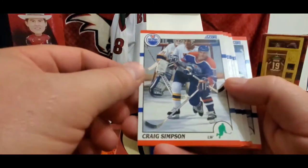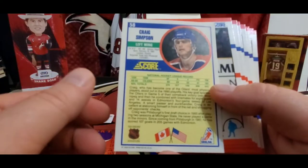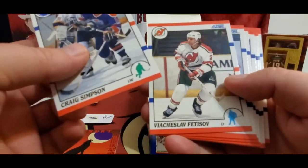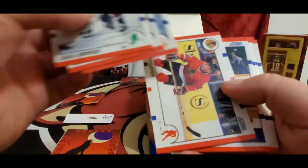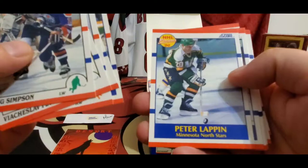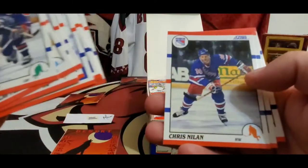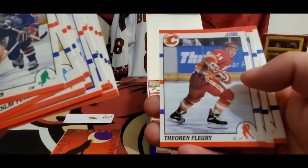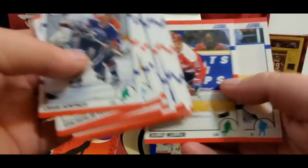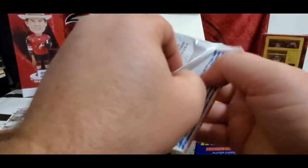We got Craig Simpson, and these are the red, white, and blue, kind of famous for Score. I'm sure you guys have seen them before, but if you're not an old school collector, you might not have seen these before. Vyacheslav Fetisov, Mark Fortier, Adam Creighton, Wayne Dossett, Peter Lampin, Steve Maltese, Mark Bureau, Kale Johansson, Chris Nilan, Sergei Makarov, Theo Fleury, that's a pretty good card there. Ulf Samuelsson, pretty good player. Kelly Miller, Dave Babych. So nothing yet there. No real cool inserts or anything.